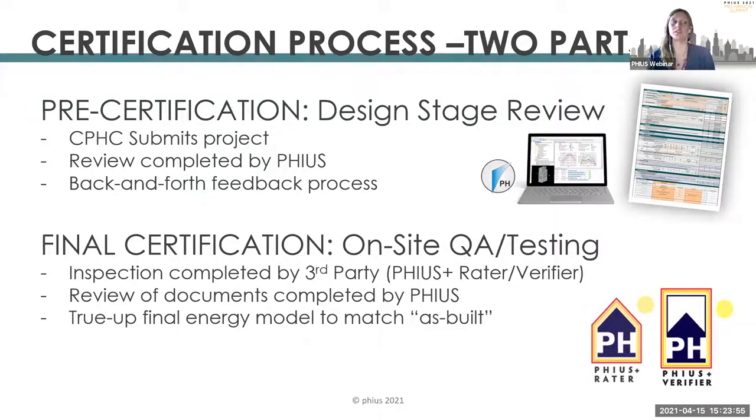So we're looking at every input in the model, all of your drawings. We're looking for thermal bridging, for moisture control and assemblies, we're looking at everything. And then once we get through that feedback process, we stamp it and we say, okay, it's pre-certified. And if you can build it to the design that was pre-certified and pass all of the on-site quality assurance testing, then you get the final certification.